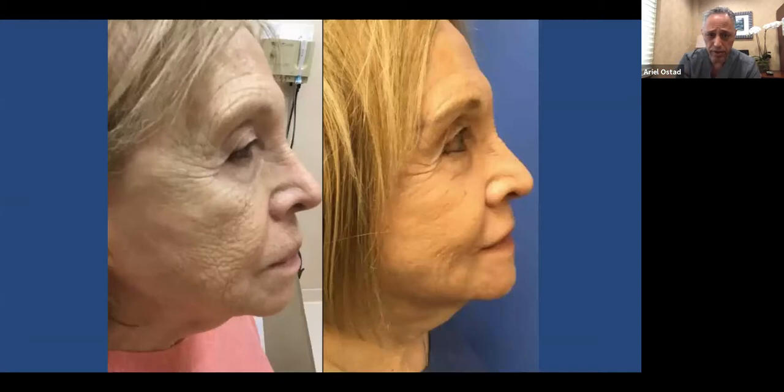I'll show you some examples. Here's an individual on your left where you can see a lot of lines above the eyebrows and the forehead, the crow's feet. You can unfortunately see the crepiness to the skin, but this is her a month out. And you can see how not every line is gone, but there's a nice improvement. Basically, by removing a thin layer, we create new skin. The new skin has a thicker collagen layer.